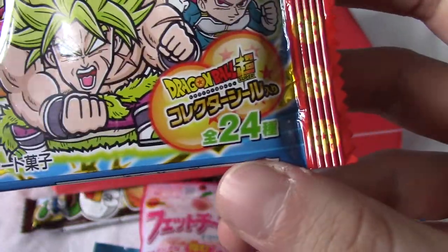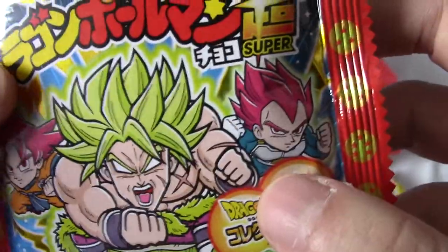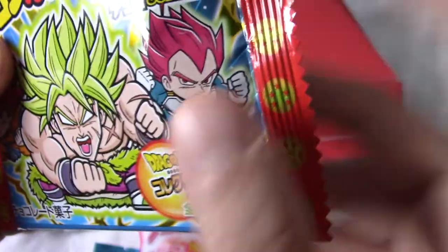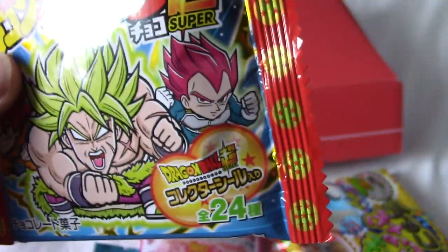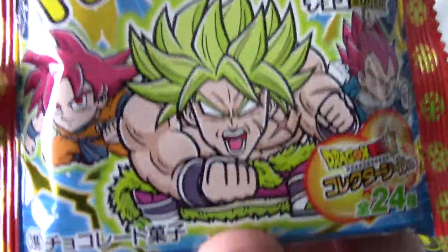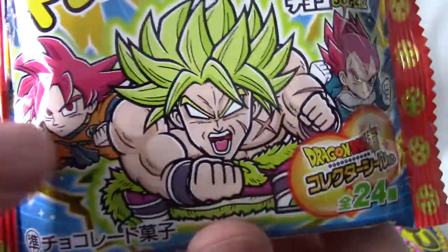Oh, I don't know what that means, something. So this is Dragon Ball, obviously, Dragon Ball Super. Well, this is after the Broly movie, obviously, because we got Super Saiyan God Vegeta there. He only appears in that. Dude, this is pretty darn cool. And of course, there's Broly and Goku as well.